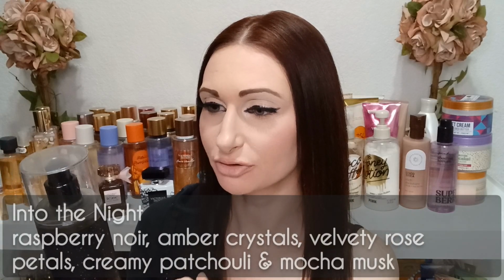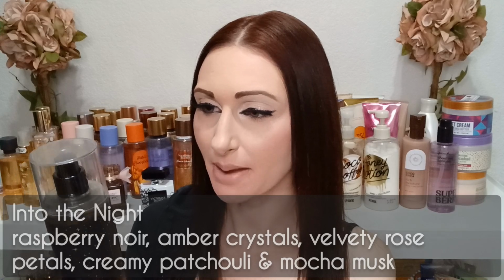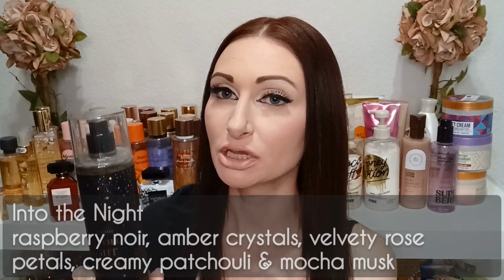So yeah, Into the Night has fragrance notes of raspberry noir, amber crystals, velvety rose petals, creamy patchouli, mocha musk. So it has rose in it again, but I don't really get too much of that rose. Honestly, the patchouli kind of takes over in this for me.